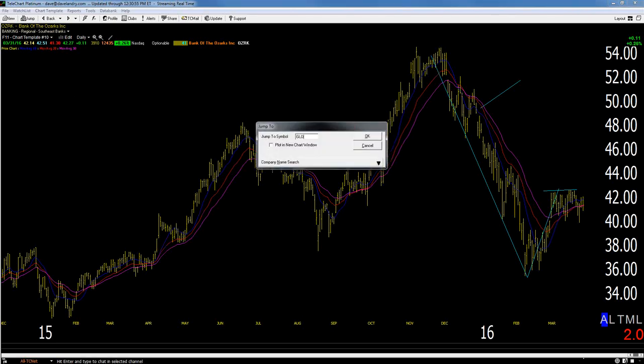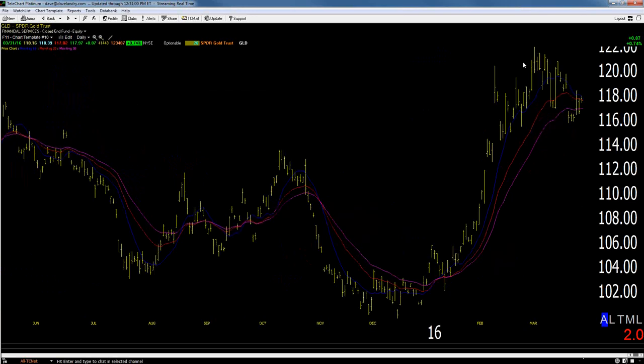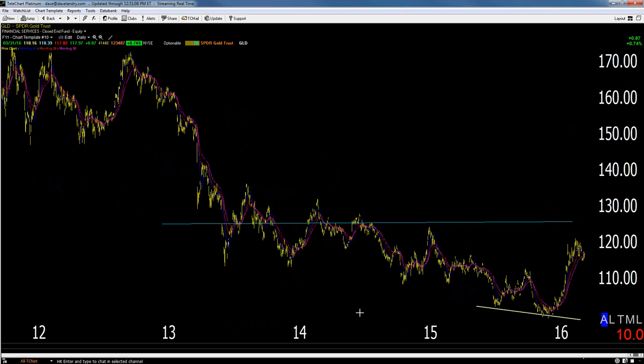GLD, that's going to be gold. Gold looks good still. It's a little wide and loose and choppy in here. We do have this little gap down, but that's okay. It's a commodity. You have a bow tie coming off of multi-year lows. Look at this, okay? So, I think gold, I'm still a bull on gold.